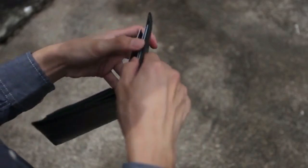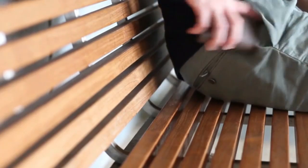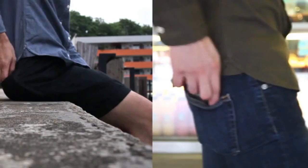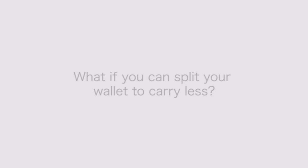Tired and frustrated with your thick and bulky wallet? Constantly feel like bringing everything in it is such a tiresome experience, especially having to stuff it in the pocket and to remove it out? So we thought, what if you could split your wallet to carry less?